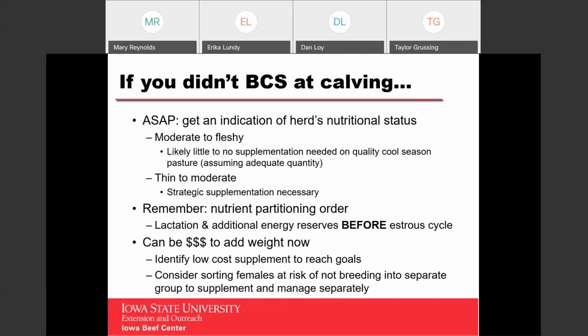So if you haven't body condition scored, now's a good time to go out and assess those cows and really look to see how they're looking. In general, if they're moderate to fleshy, in adequate condition, it's likely that we're not going to need a whole lot of supplementation, assuming that we have adequate forage available. We'll get into that a little bit later in the session, but that's the big key from there.